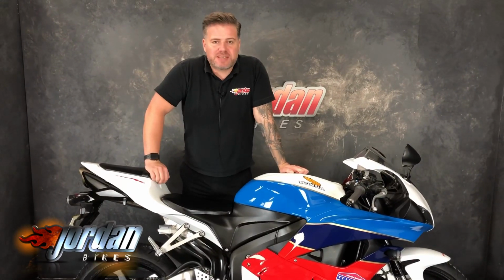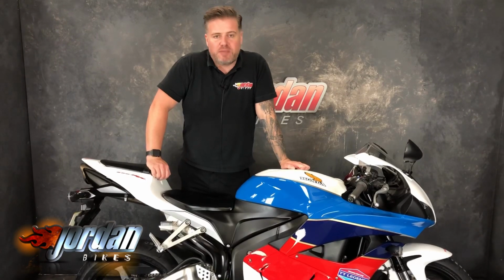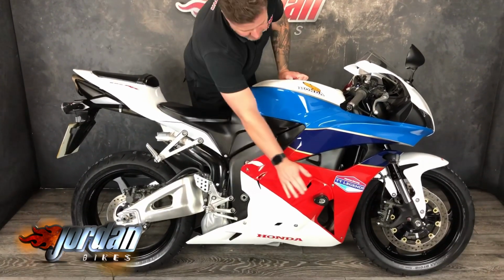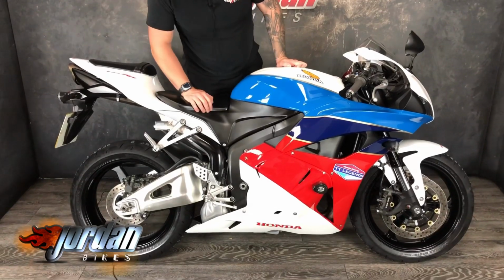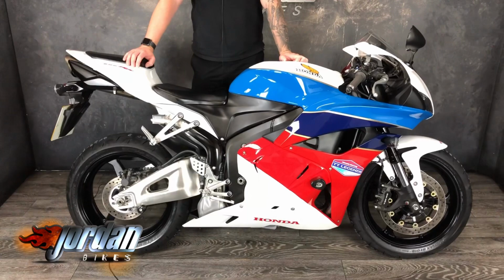They've got for you a CBR600RR. It is in the TT Legend style colours. It is a replica, but it is absolutely lovely. Lovely, lovely bike with the RNG protection on there. Other than that, it's pretty much a standard bike. It's lovely. Just had a fresh pair of tyres put on it, so it is ready to go.